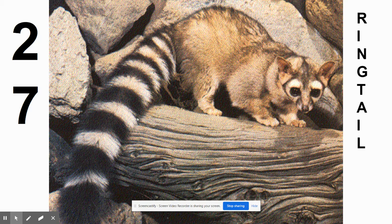So number 27 is the ringtail, pretty appropriately named. This is a nocturnal animal from the southwest part of the United States. We can tell that because of the big eyes. So animals that have these really large big eyes, we can tell they're active at night. And so this is an animal very much like a raccoon, a little more slender looking, and its tail is extremely long and striped. So that should be an easy one.